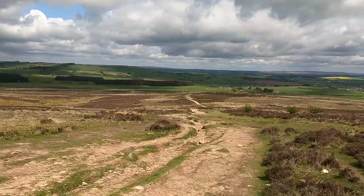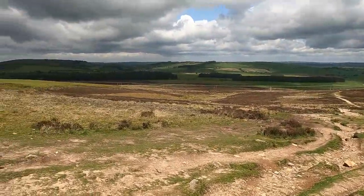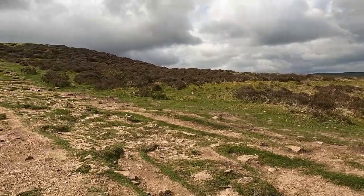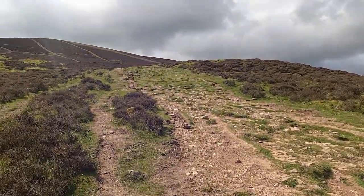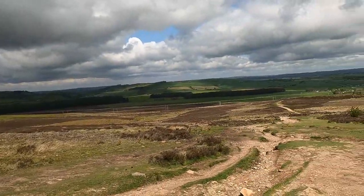Windy down here, but we've passed the crowds of kids and adults, so that's the way we've come down. It's literally just the same path all the way back down to the car park.